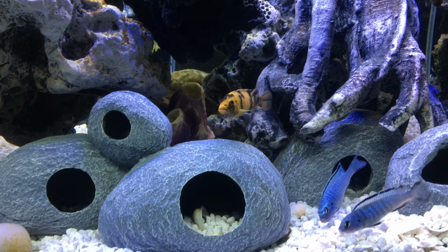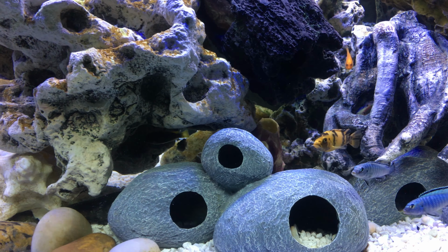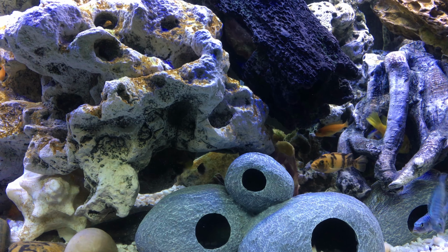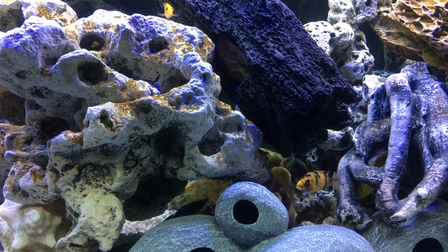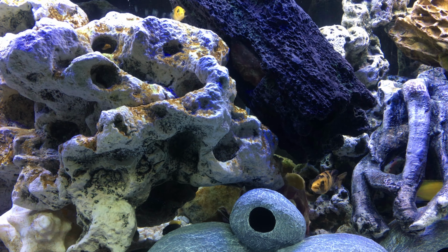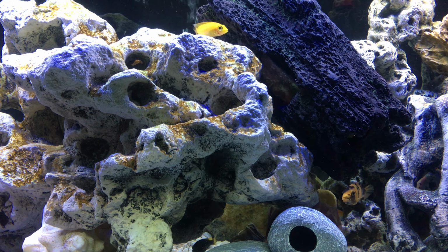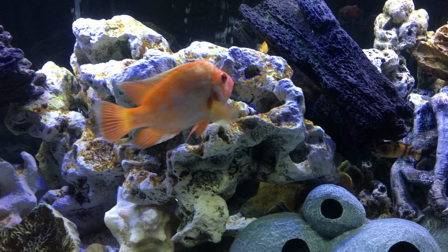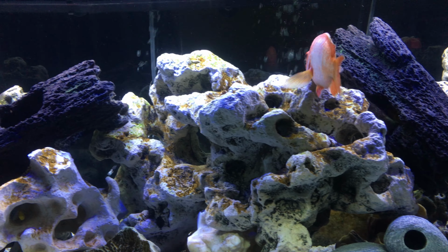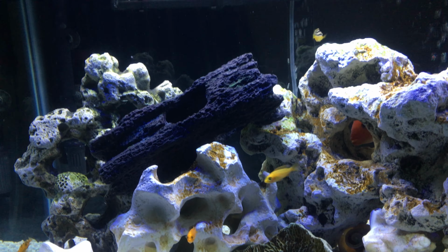And I did feed them some brine shrimp today. I actually tricked them by feeding them brine shrimp and adding the other 5 cichlids to the tank while feeding the others on the other side of the tank the brine shrimp, and they didn't even notice that there were several new fish in the tank.